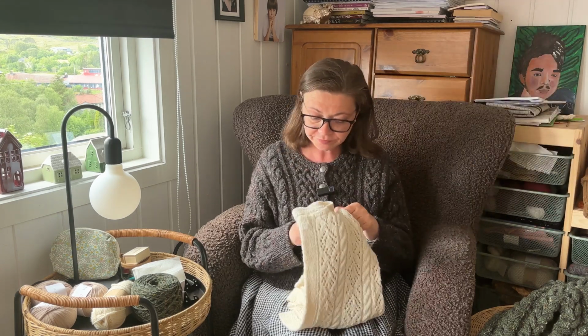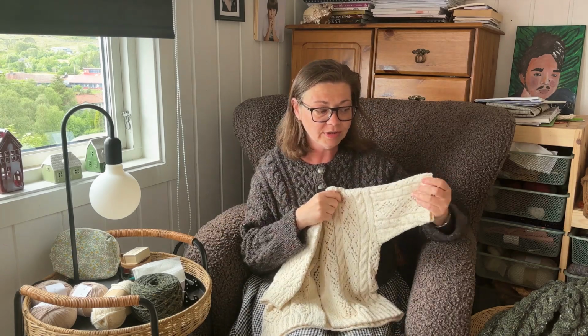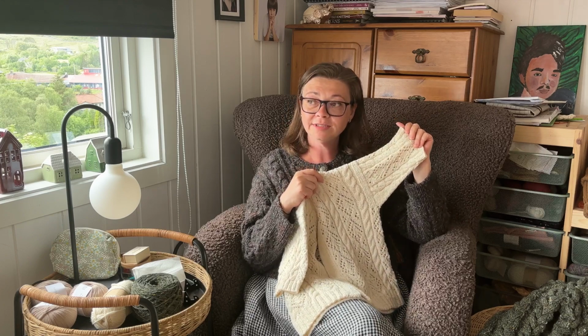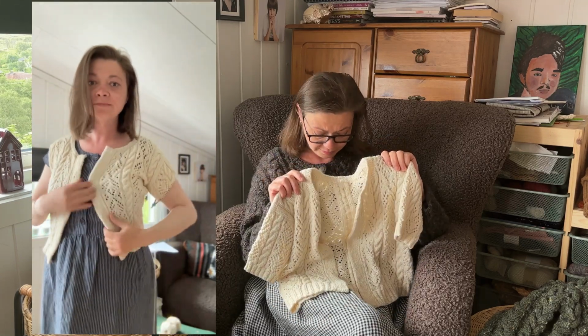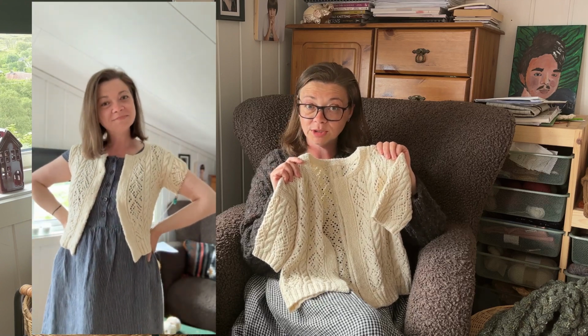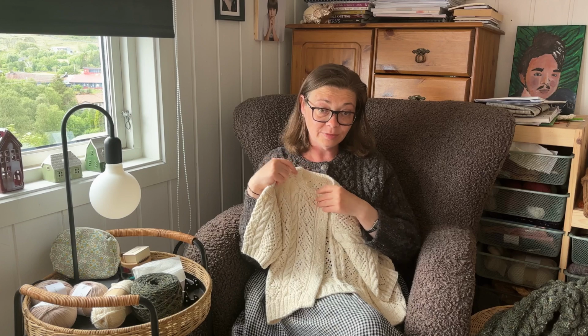Okay, so I was talking about the Feyrag cardigan. I talk about the modifications I've made to this pattern, and yeah, it's done. It needs buttons, and I know that this is a pattern I will make again because it's so nice. But I'm sure next time I will try to make it with wool. But it's nice to have it. I'm sure I will, at least I hope I will, wear this this summer.